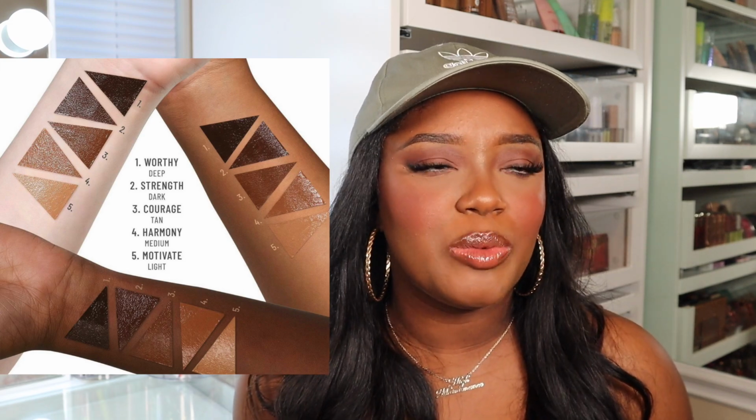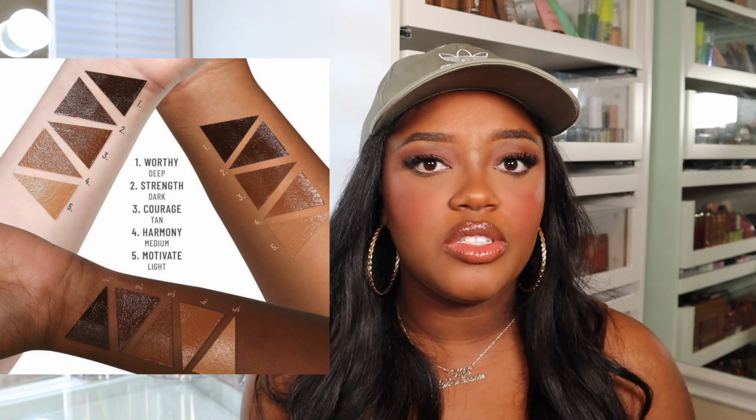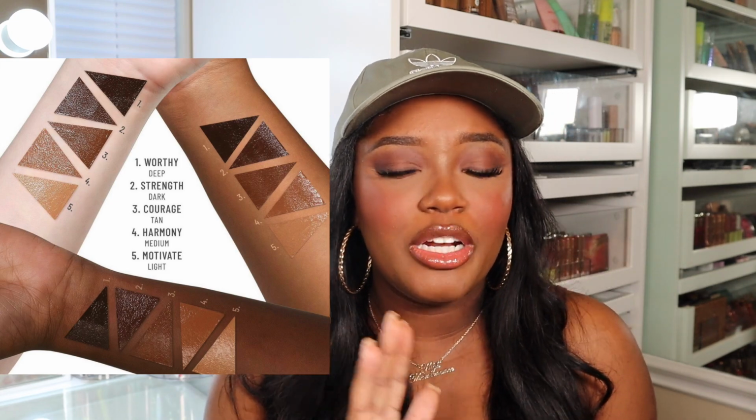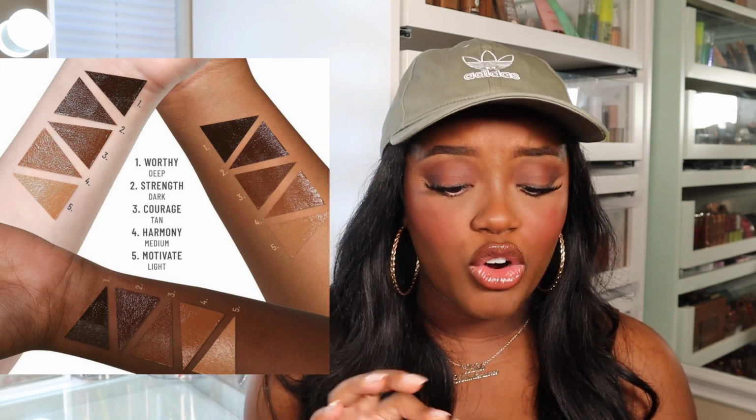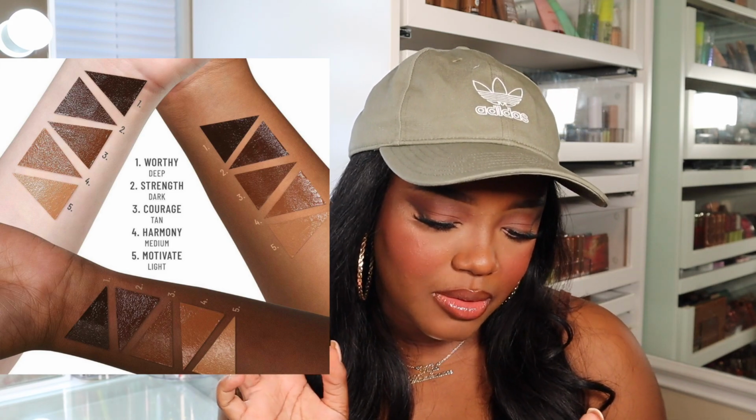I feel like bronzers is one of those products where you don't need too many. You need a good amount, but you don't need too many because different skin tones can use them. You can go lighter, you can go deeper depending on what kind of effect you're going for. But I will be picking up one of these, probably the shade, probably number 2.